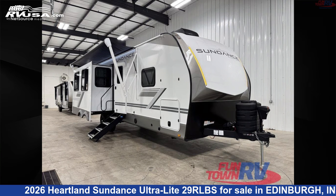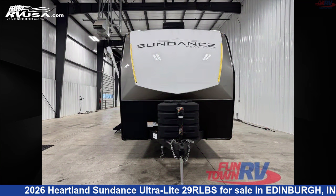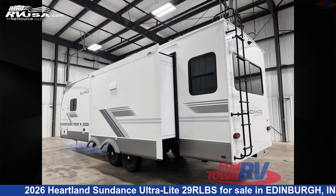This 2026 Heartland Sundance Ultra-Lite 29 RLBS is a travel trailer RV. It is located in Edinburgh, Indiana, 46124 and is offered for sale by Funtown RV, Indianapolis.